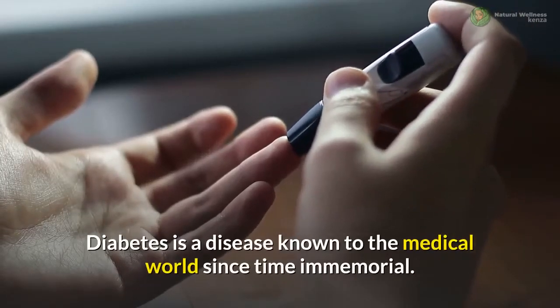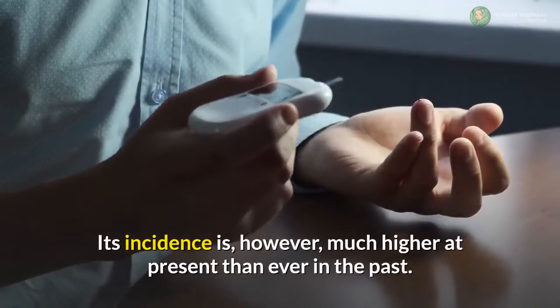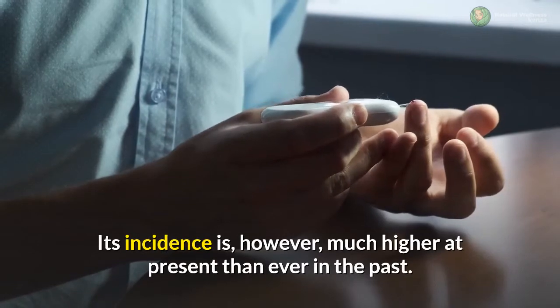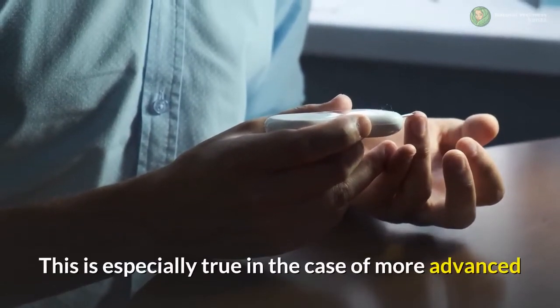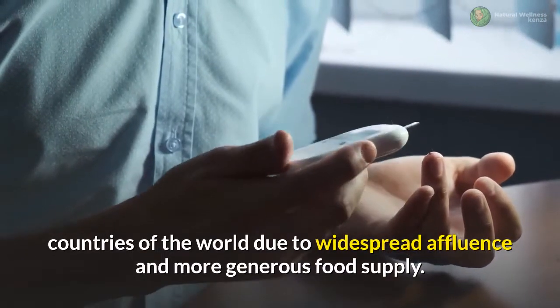Diabetes is a disease known to the medical world since time immemorial. Its incidence is, however, much higher at present than ever in the past. This is especially true in the case of more advanced countries of the world due to widespread affluence and more generous food supply.